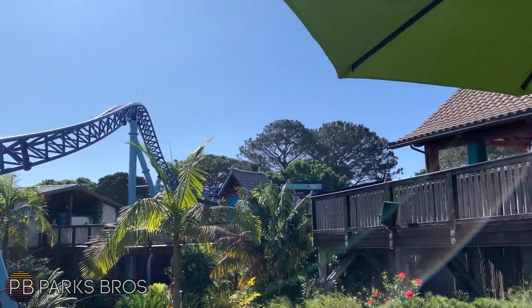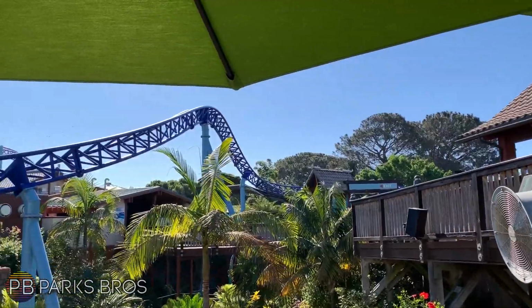Four on Manta. Wish us luck. I'm going to try something different with our view this time.